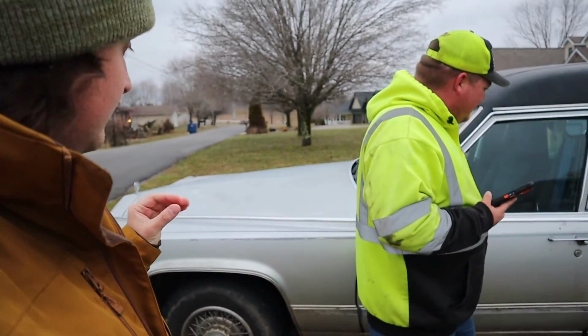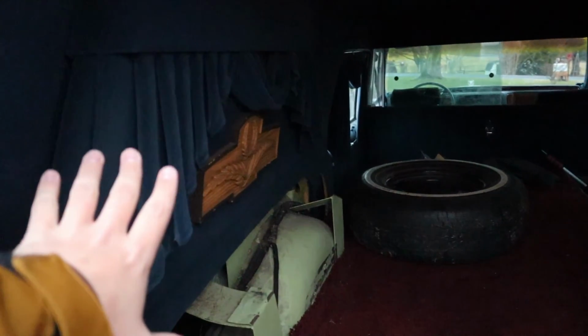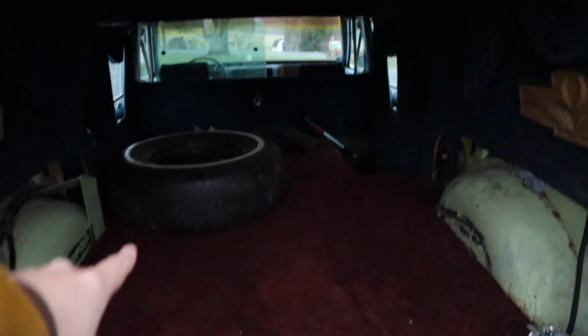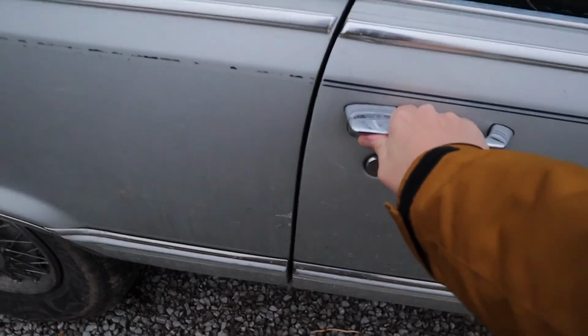I'm scared to look in the stupid thing. But I think it's exactly what we need. She rides pretty good. You can see it's just your classic hearse look to it. It's got these curtains here, and it's got the sliding glass up there. I didn't give them too good of a view, actually. But we'll close this door. And, oh yeah, it's got a back door.